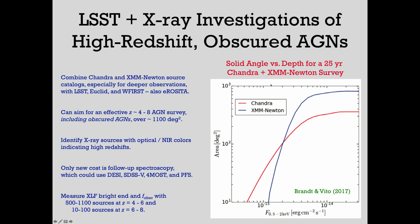And in these forecasts, I have screened out observations that are problematic in various ways. Observations that are down in the galactic plane or that are very short, and so on. You can read Brandt and Vito for the details of the screening. But you can see that Chandra will give you the very ultimate in sensitivity, of course, and will give you large coverage out at fairly bright fluxes. And XMM will do even better at covering the bright fluxes, but then, of course, doesn't cover the faint fluxes quite as well. So the two work very well together, and you can get an effective survey using Chandra and XMM fields together of something like more than 1,100 square degrees.